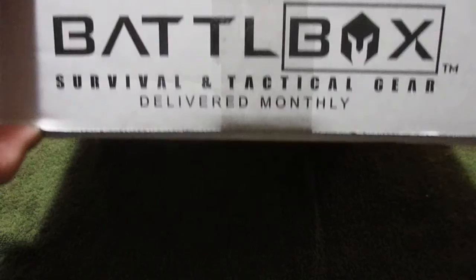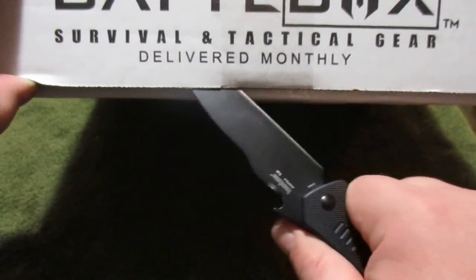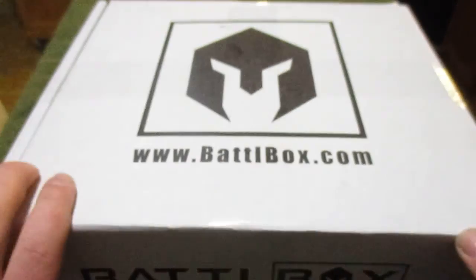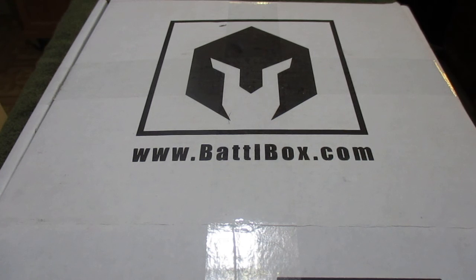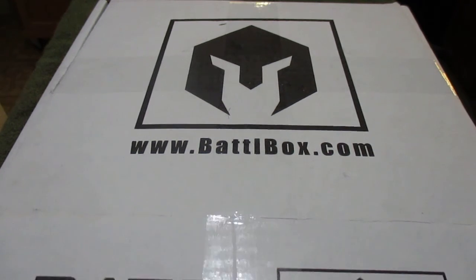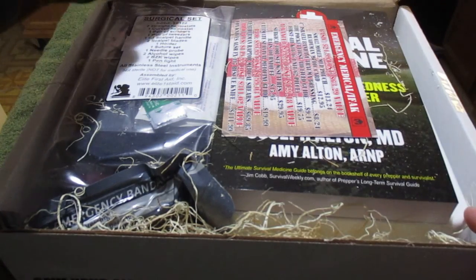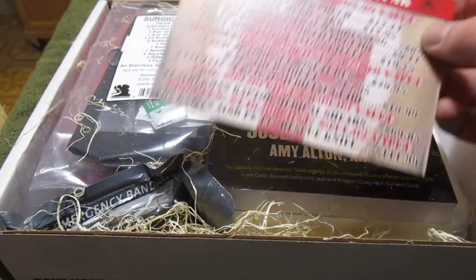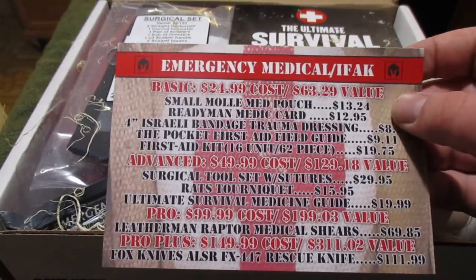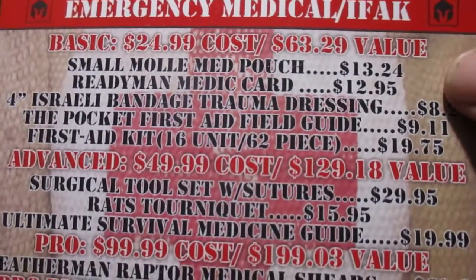Here we go. I always love opening these because I never look ahead or anything, and I never look at what the theme is. So, without further ado, what do we got here? Right away, when you look in, emergency medical. Wow. Look at that.